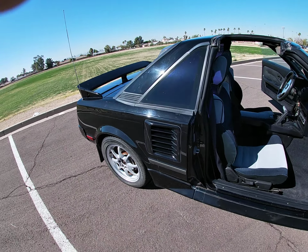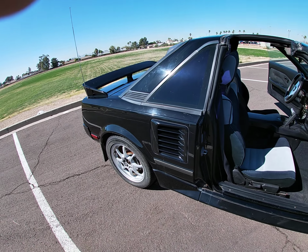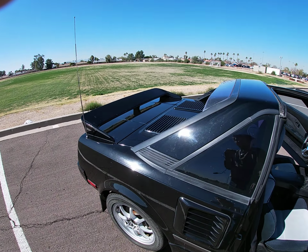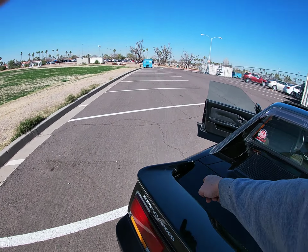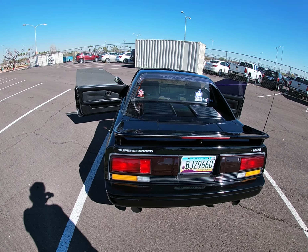And there's a vent on the side, which is the air intake for the supercharger. I'm not sure how much you know about MR2s, but the air intake for the engine is over here, but the air filter is way over here. So there's a lot of ducting that intake air goes through.